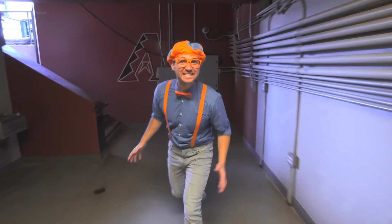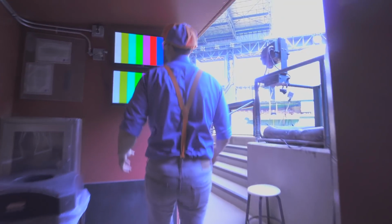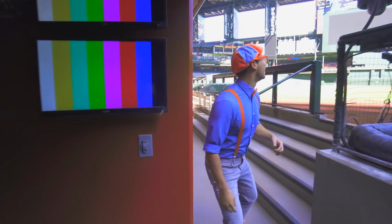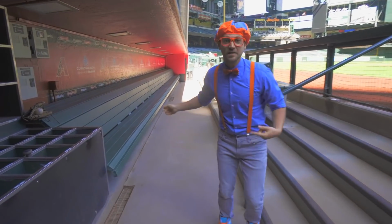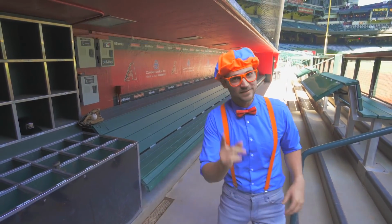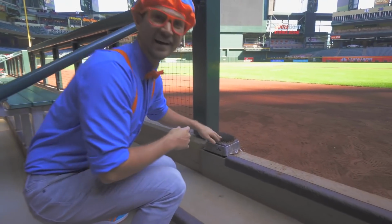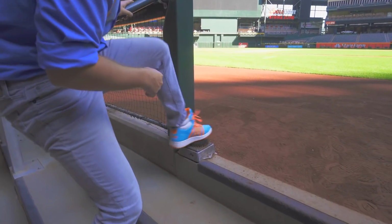Ooh, I am so excited. Watch your step. Whoa. Hey, check it out. This is the dugout. This is where players hang out before it's their turn. You have to wait your turn. Whoa, look. Let's clean off our shoes.